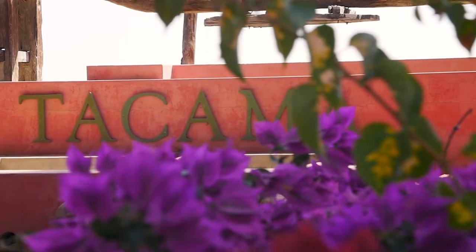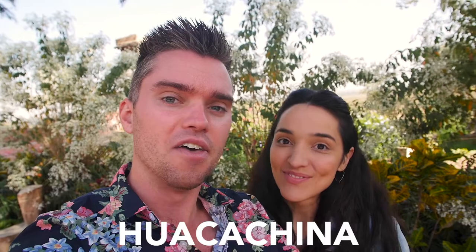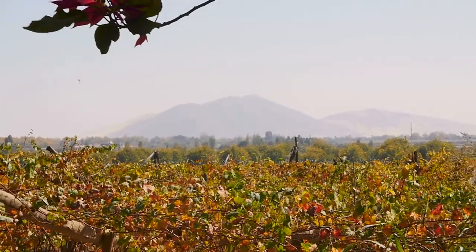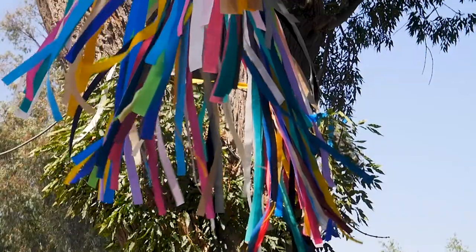So we're here at Tacama Vineyards. We're about to go on this immersive wine tasting and tour of the facility, of the winemaking process. And then later, we will be going to Huacachina, this other part just outside of Ica, known for this little town built surrounded by sand dunes, which we're super excited for. Just looks already ridiculously beautiful here. Just driving in, we're so excited to go on this tour. So let's go.